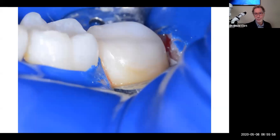So sure, it'd be more fun to put more anatomy on that tooth. I didn't have that luxury. We have other battles to fight. So I would want one gentle centric stop in the middle here. That's about all you're going to get.